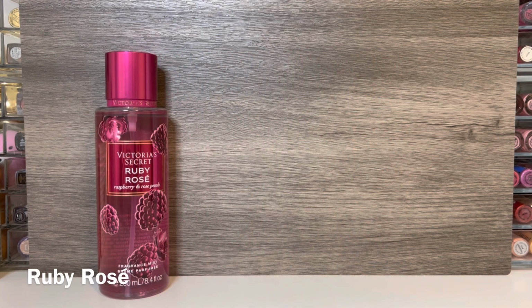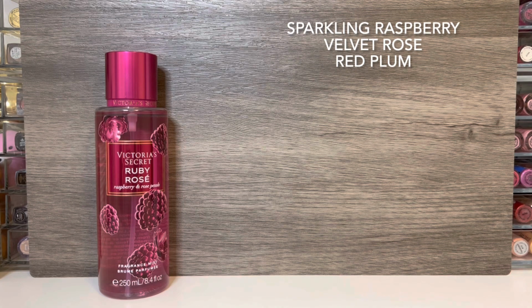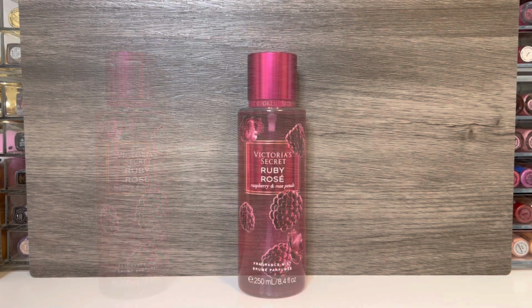First up is Ruby Rosé, which has dark pink packaging with raspberries on it. And this one has notes of sparkling raspberry, velvet rose, and red plum. When I first sprayed this, I actually thought this should have been in the Highly Spirited collection because it smelled strongly of alcohol, like a really boozy drink. It does have a sparkling quality, and it smells sort of like berries soaked in champagne.